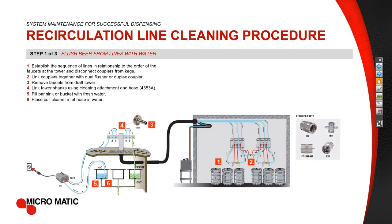But we want to make sure that we're cleaning. This picture gives you an idea of how we're going to do that. So we want to establish a sequence, right? We're going to push this chemical back and forth through the system. So we do need some equipment to be able to do that. We're going to link the couplers together. The faucets do come off, again being the dirtiest part of the draft system. My favorite thing about cleaning with the pump is the faucets must come off. So if they come off, hopefully we will clean those as well.